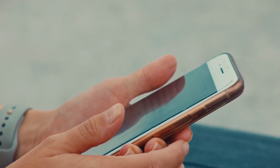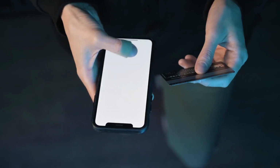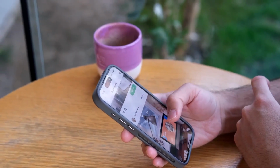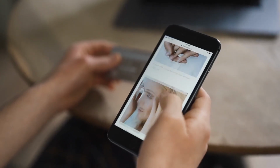Now, here is where things get interesting. I want to talk about the number 4 tool, but first I need to address something that almost changed my entire ranking. Around day 35 of my testing, I discovered that 3 of the AI tools I was testing were all pulling data from the exact same underlying data aggregator.